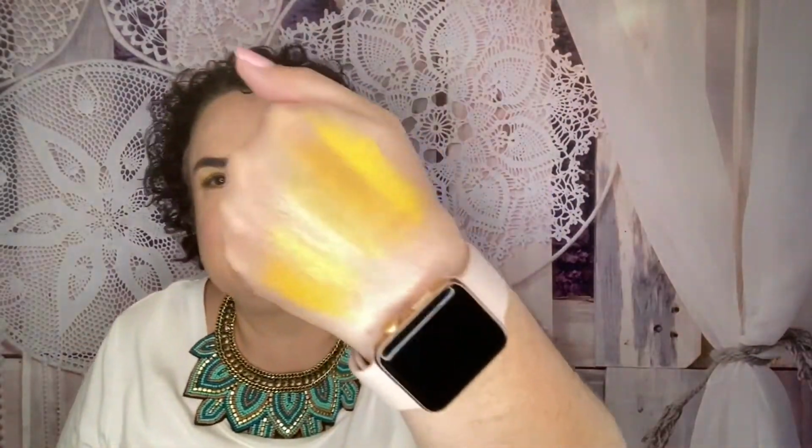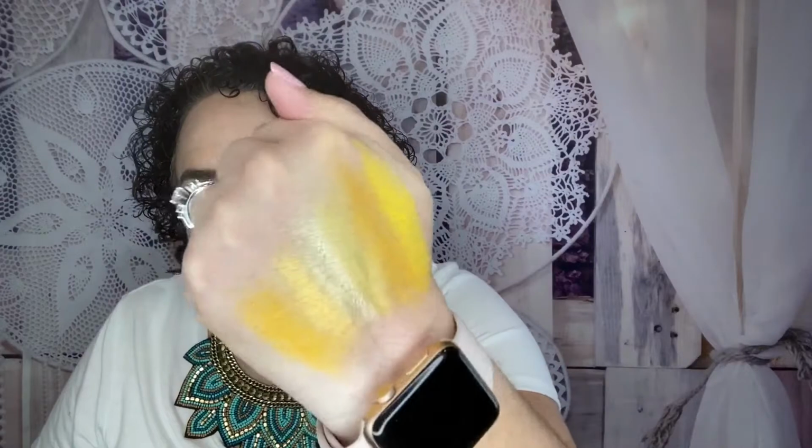And then to finish off my yellows, I have the James Charles Morphe palette, and we have the shade B, and it's just super, super creamy. It does come off a little bit patchy, but you can easily blend that out. And I love how it is kind of a true yellow, because yellows are sometimes really, really hard to get a true yellow on.